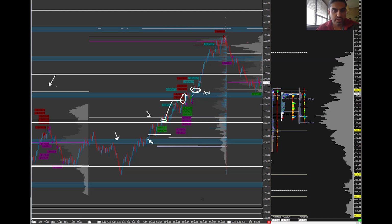And then once that short got broken down, I've got to remember, I'm in that larger distribution. So once we start moving back above that larger distribution, you have to be long, right? You have to be long to target the top band of that distribution, which happens to be around that 4,800 or so. So we got that move, right? And the acceptance of these areas allows us to understand how these distributions and how directionality should play out.